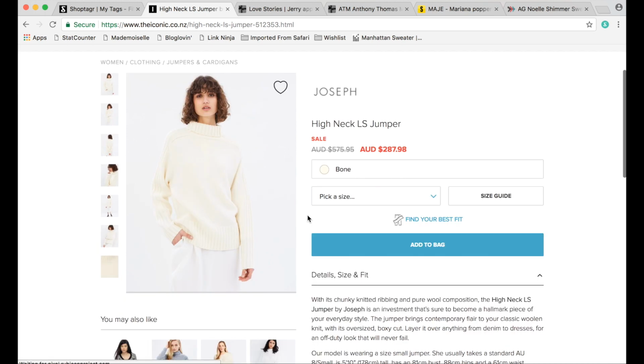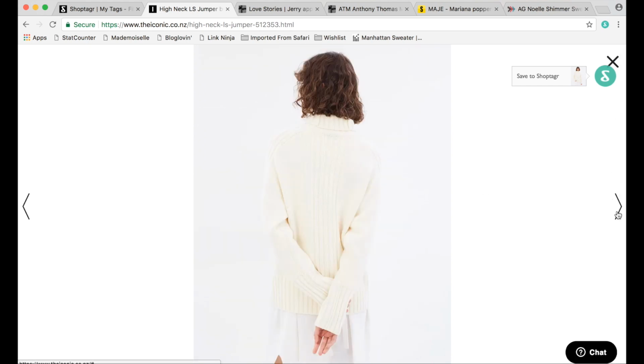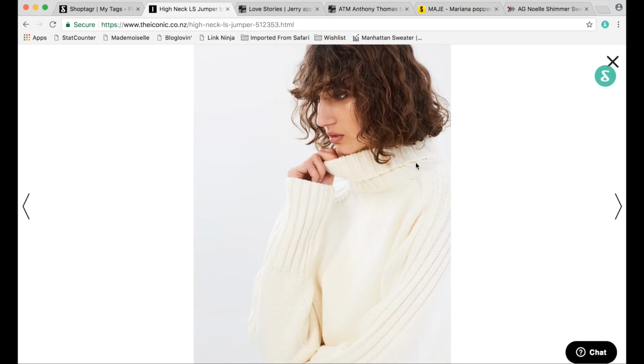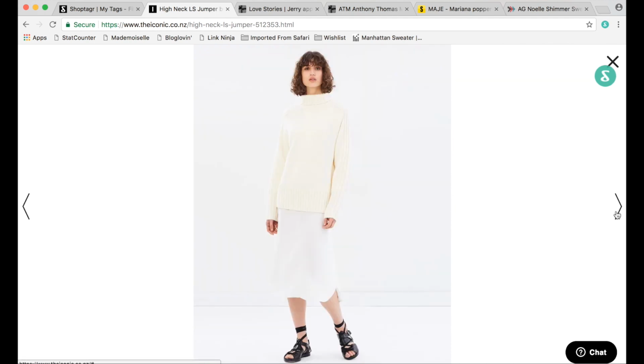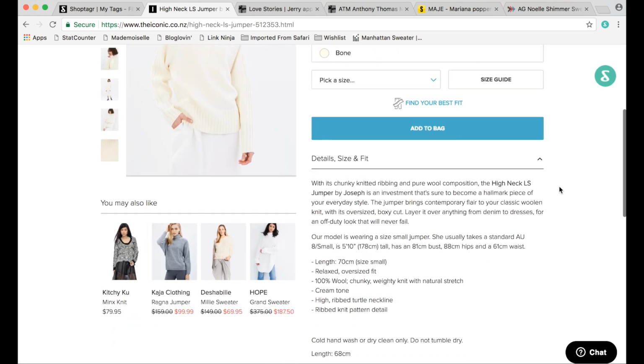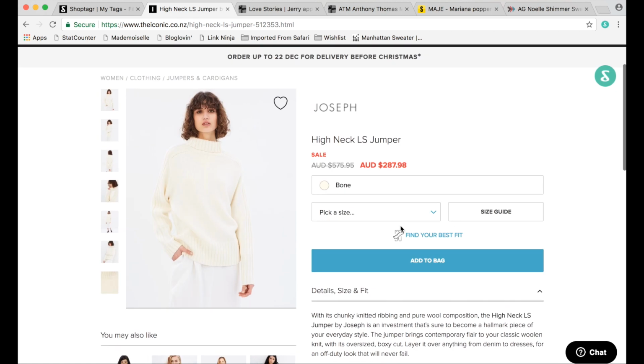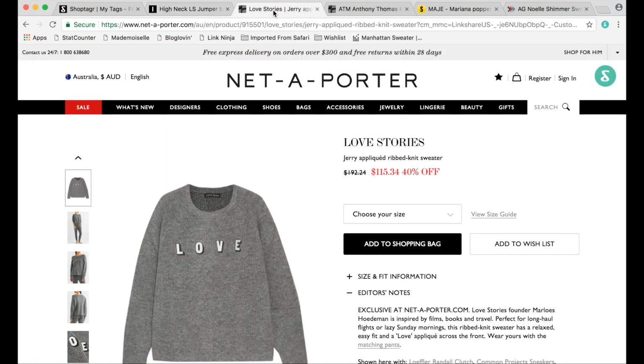Now, this is stunning. I really love how oversized and boxy this is, and I like the way that it fits on the model. This is sort of the type of sweater that I'm looking for, and that rib detail at the back is gorgeous, and the fact that it's got that ribbing on the ends of the sleeves as well. So I really like that, and I think it would make a nice addition to my winter wardrobe. And I love the fact that this is 100% wool. That to me seems that it's going to be really good value for money, and the price point is actually pretty good for what it is. I mean, it is a little bit more on the expensive side, but I do like that.